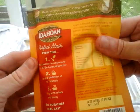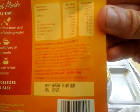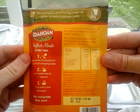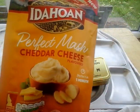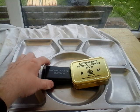Idaho from the USA. March 2020, so that's basically all right till next year, but I'm going to be using this on Monday to have with my pie and mashed potato and peas. Anyway, so moving on.